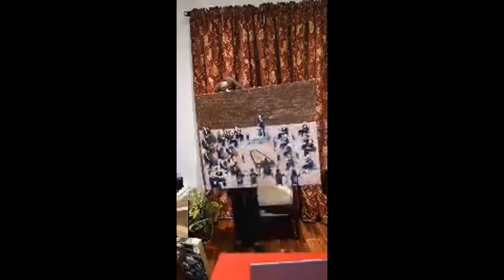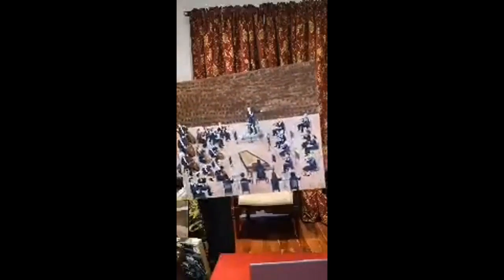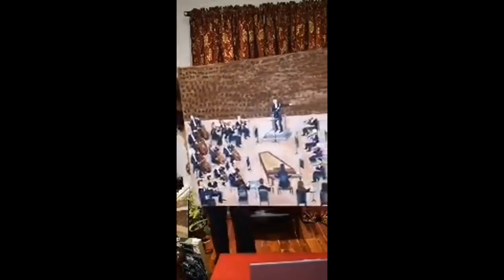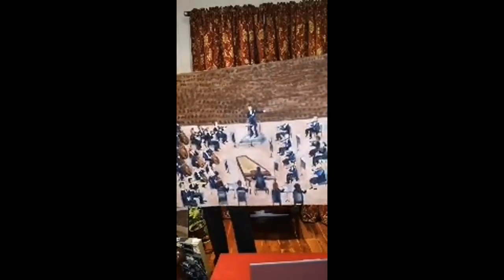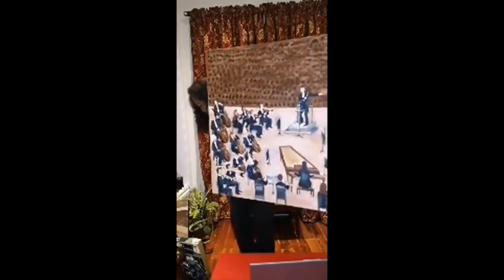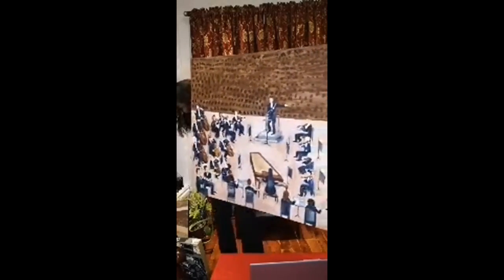And this view is a bird's eye view. So sitting in the choir loft, this is what we saw. We saw Maestro, we saw the strings, some of the brass section, as they performed, and then the audience in the background. So I'll do a close-up so you can see some of the instruments. See some of the instruments here.